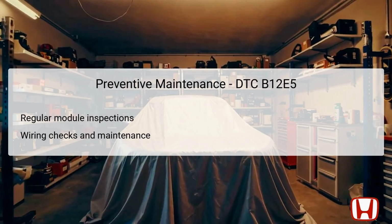By maintaining clean and secure connections, the possibility of malfunctions can be significantly decreased. Additionally, keeping the vehicle's software up to date through dealership service can help in preemptively addressing potential electronic issues. Such proactive steps not only enhance vehicle performance and safety, but also extend the lifespan of critical components related to the electric steering lock system.